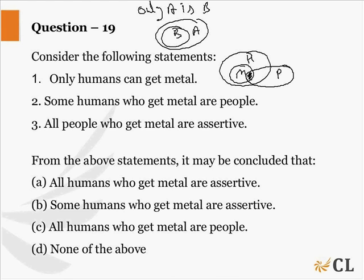All people who get metal are assertive. So this part, all people who get metal are assertive. Clear? This is the diagram. Now see these conclusions. All human who get metal are assertive is wrong. Some human who get metal are assertive. This is right. He's talking about this part only.